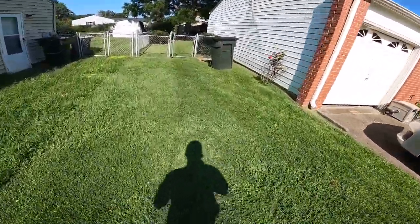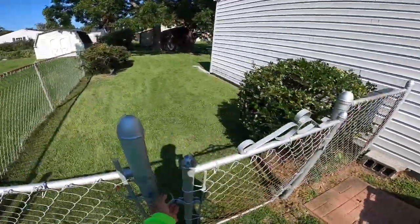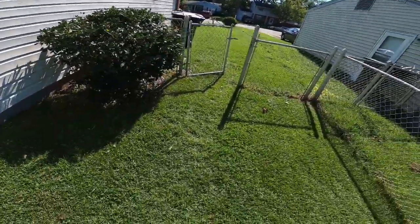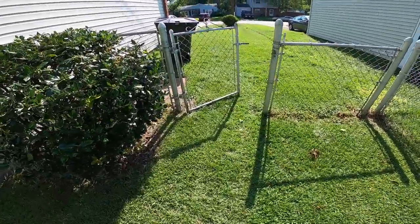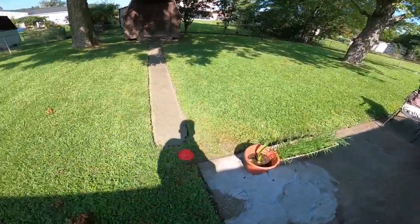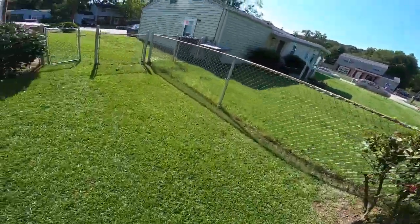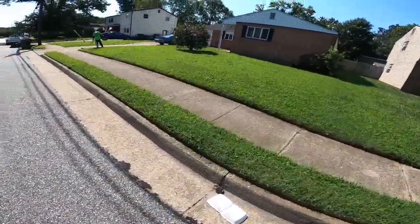Take you guys in the back. So this is the only property that we still have to push mow, because this gate is just a little bit too tight for my 36. New guy getting better. We're getting better, y'all.